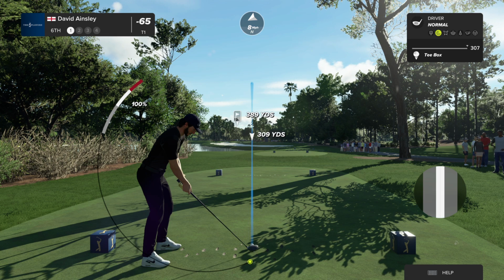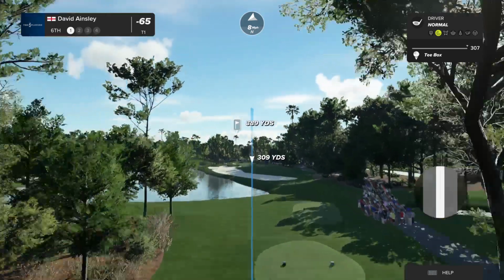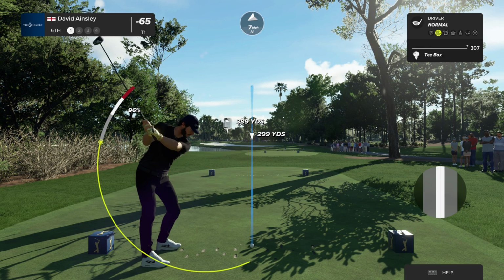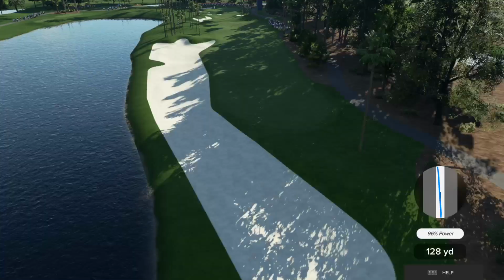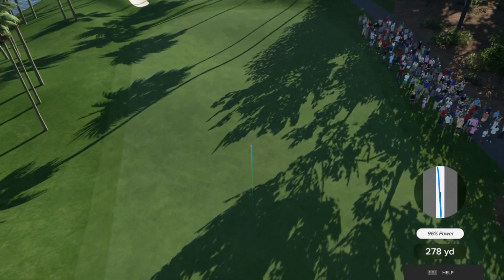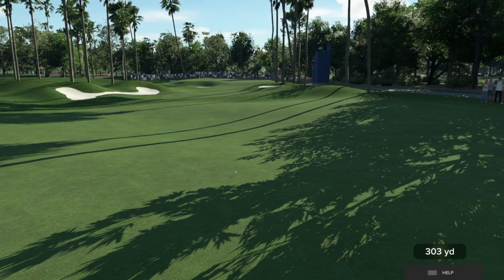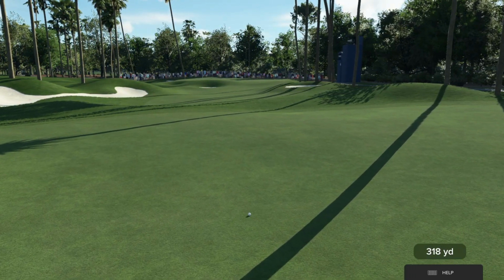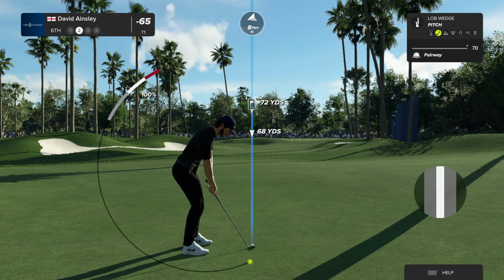Par 4, 393 yards from the back. Most players taking out a long iron or hybrid just for placement in the fairway. This green is surrounded by tall palm trees. Don't get caught out by one. Lovely effort that. Time for the second shot here at the 6th.